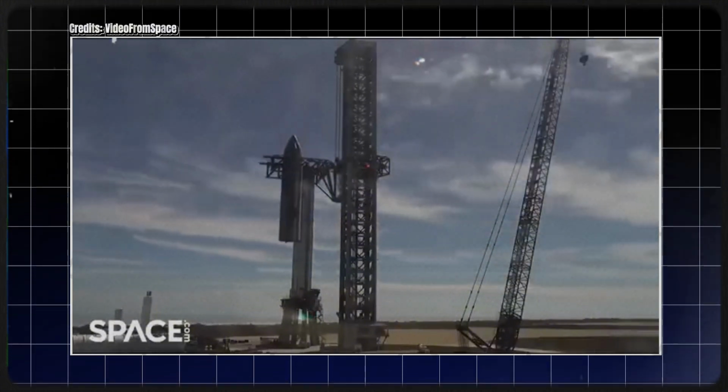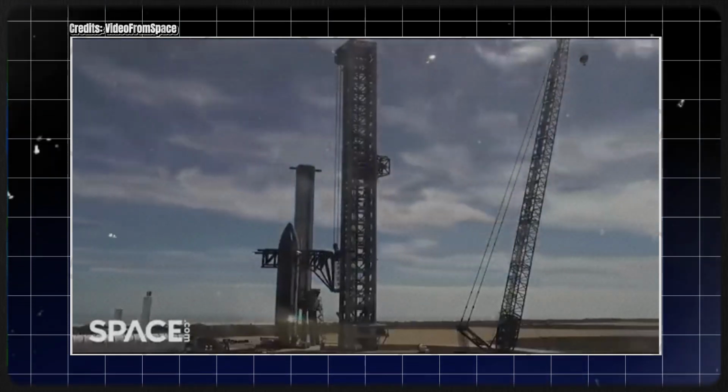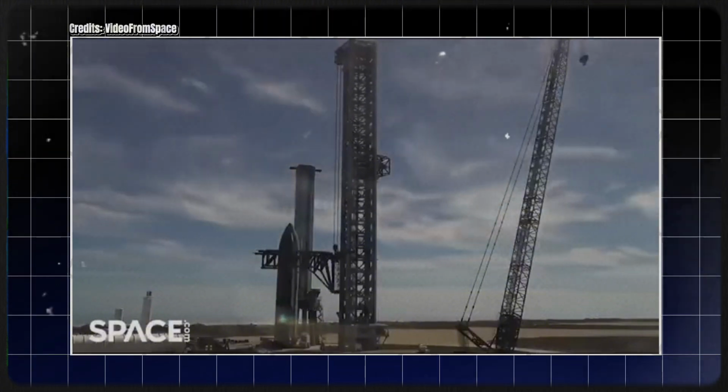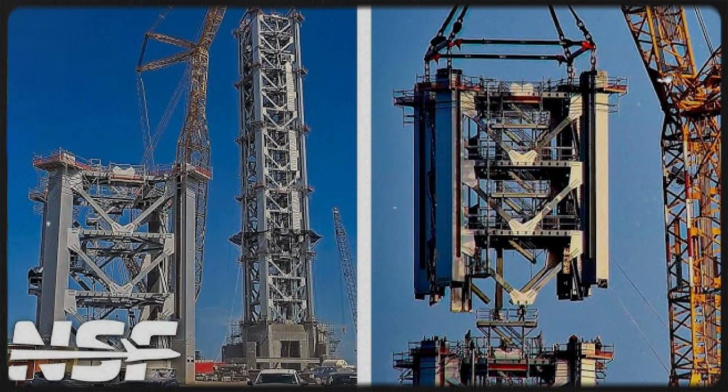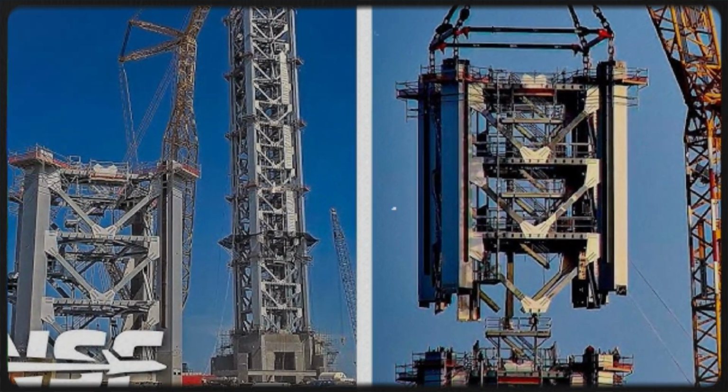Last week, we reported on the first chopstick being moved from its storage location at the port of Brownsville, approximately 15 miles down the road, to the Sarens site at Starbase. SpaceX is storing all the modules for Tower B here, so this move was crucial. 1 part down, 2 to go.